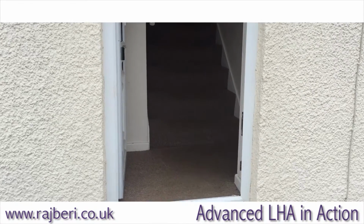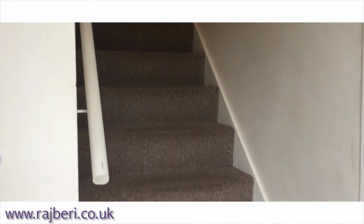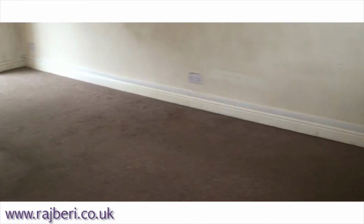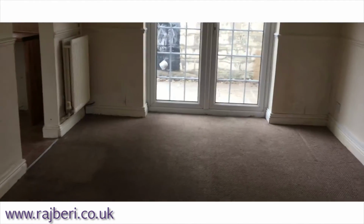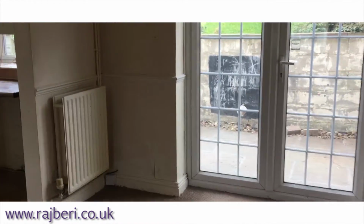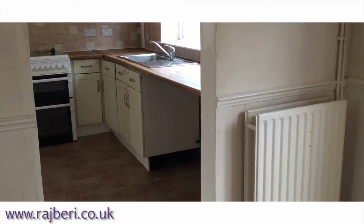So this is the entrance to the property. Very, very small hallway and stairs going straight off from the hallway upstairs to 3 bedrooms and a bathroom. We are now just moving into effectively the living room. There's only one reception room downstairs. As I say, we set this up very, very cheaply. We hardly had any refurb to do before the first set of tenants moved in.